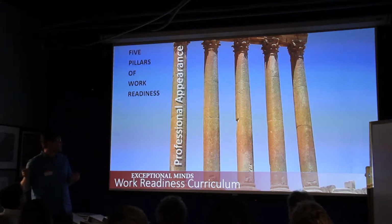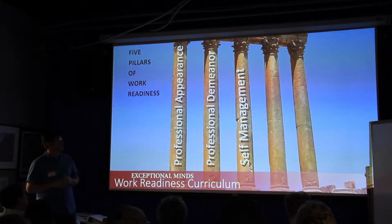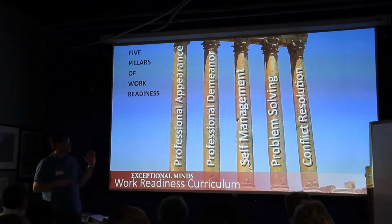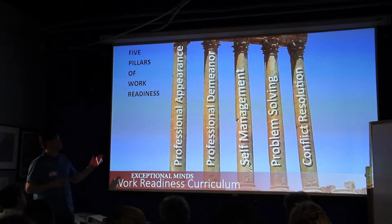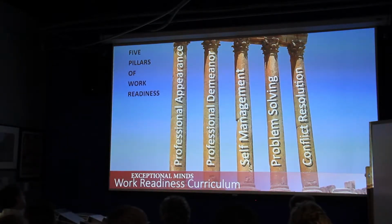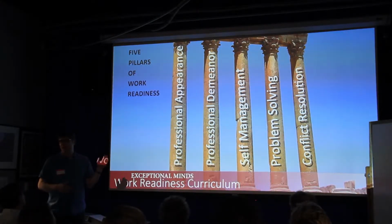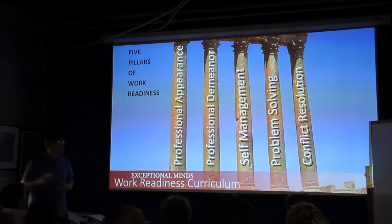Okay, so professional appearance, professional demeanor, what we're going to focus on today, which is self-management, problem solving, and conflict resolution. So essentially, these work up in order of complexity. Self-management requires an understanding of what's required in terms of appearance and demeanor, as well as timeliness. And then the techniques and strategies that I'm going to present, some of them today, go into problem solving, and then conflict resolution is just problem solving with emotions. It's a lot more tricky and difficult.